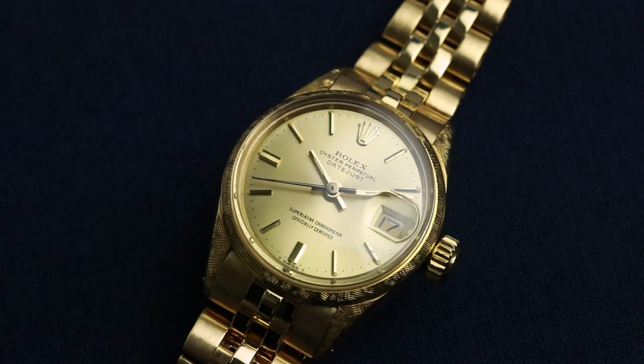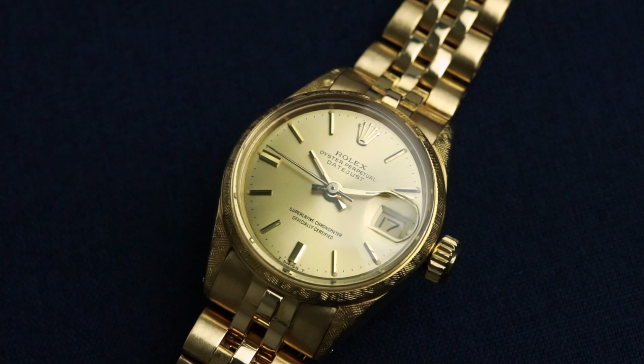For the ladies, we've included a very interesting Lady Datejust dating back to the 1960s in full 18 karat yellow gold with the Jubilee bracelet. This watch is priced at 5,200 euros and it's reference 6520. It has the Florentine finish on both the case as well as the bezel, and it's a very lovely wristwatch.